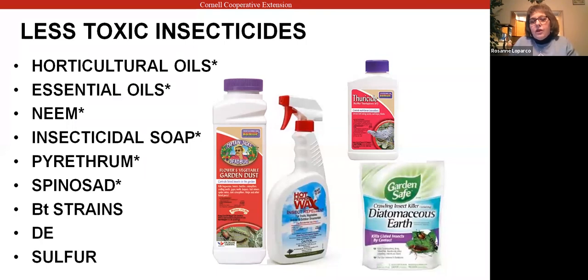Essential oils, in case you're not familiar with those, there's a whole slew of them. Hot pepper wax, for example, is an essential oil. Cedar oil is an essential oil. There's a whole slew of them that are insect killers.